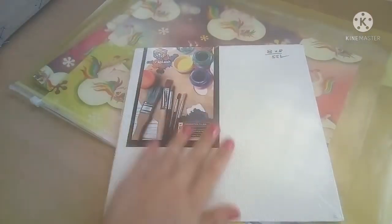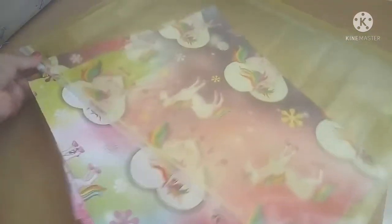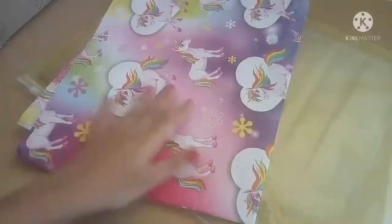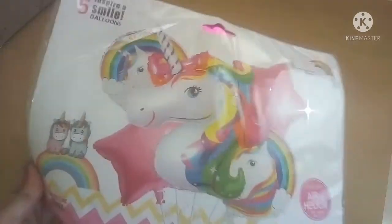And then my first canvas. So this is my first canvas. I'll do one canvas painting and I will upload it to you also. So this is my first canvas. And then this is my favorite unicorn wallpaper. So this unicorn wallpaper, it's so cute. And then this is the plant wallpaper, leaves wallpaper. And then is the unicorn balloon. You can see this.